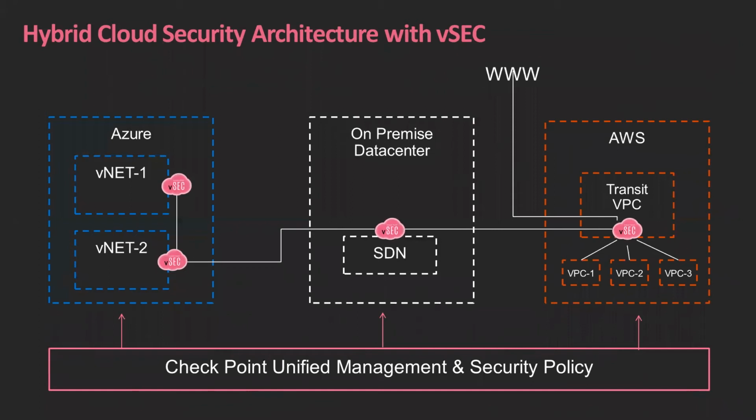And the beauty is that you have a unified management and security policy across all this environment. So with a single rule, you can allow an application that runs in Azure to access applications that run in AWS, even though the traffic flows through multiple enforcement points, multiple security gateways across the network. But a single rule will allow this connectivity to happen. And we aggregate all the logs from all those environments, and you can see the flow. You see how the traffic flows. You see whether traffic is allowed or blocked, and at which point it goes through. So this gives you full visibility of your entire environment and consistent control across your security posture.